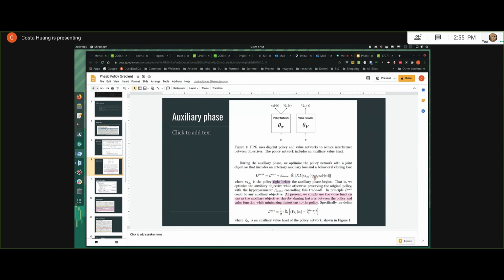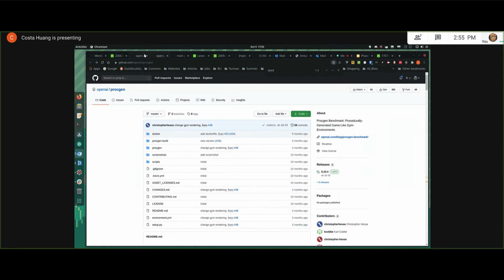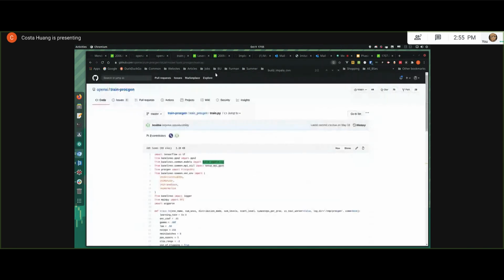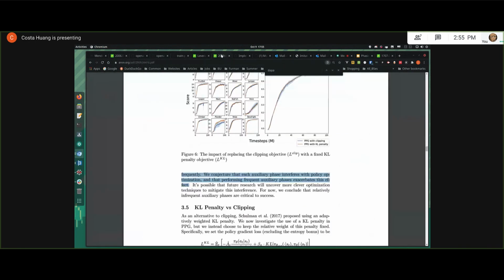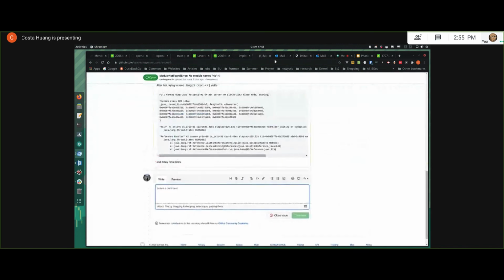I was sometimes confused about it as well. Like specifically over here, they say they use this N pi to control the frequency of the auxiliary phase. I was like, what does that mean? I can look at the code and I understand what this means. Because if you look at the code, basically they train the PPO and then the auxiliary phase comes. So specifically, let's see that code.